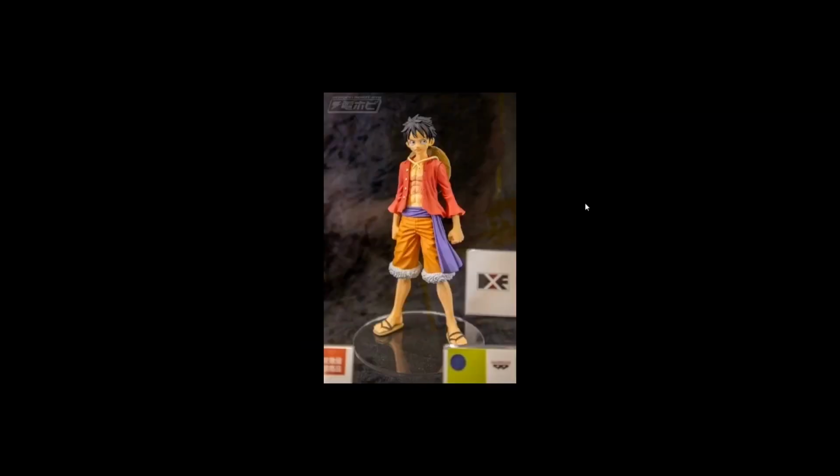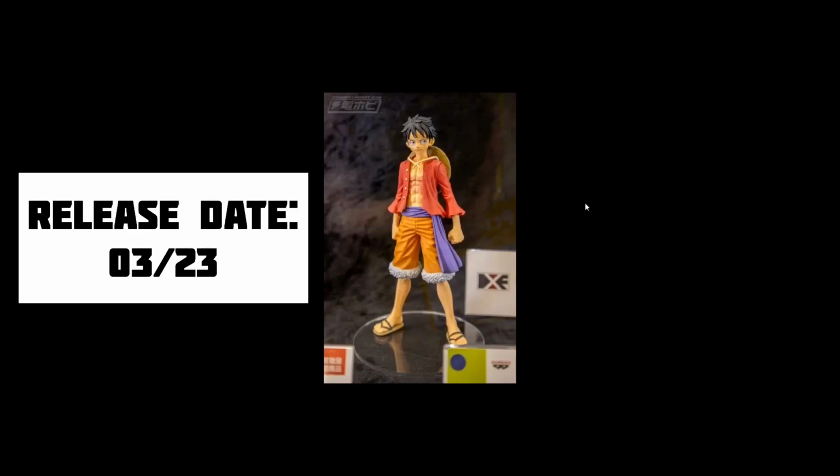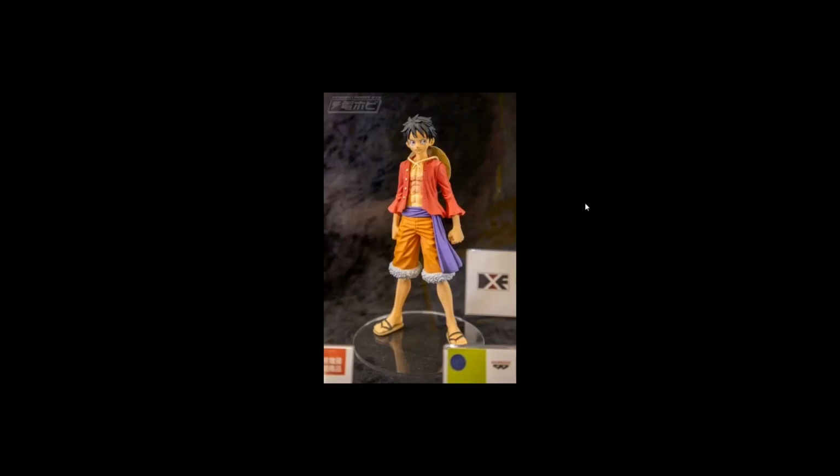Next, we have the DXF Grandline Man Wano Kuni Volume 24 Monkey D. Luffy figure. The height is unknown and the release date is March 2023 next year. Once again, we are getting another Onigashima Luffy figure. I believe this is the third one. I'm not sure why they keep churning out figures of him, sometimes with the hats on, sometimes with the coats on. So I have no idea, just different poses.